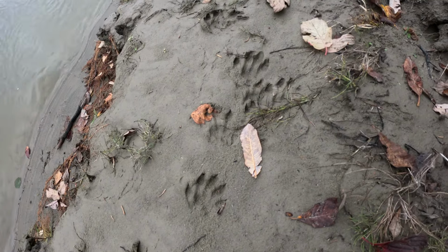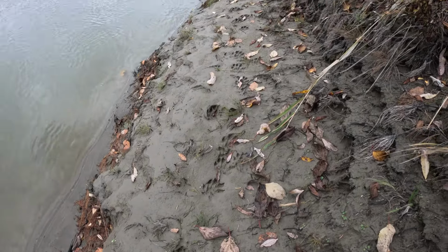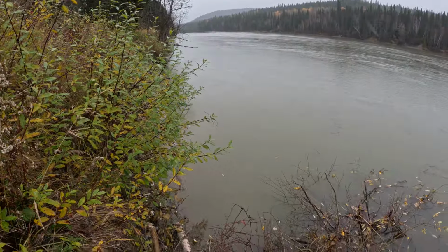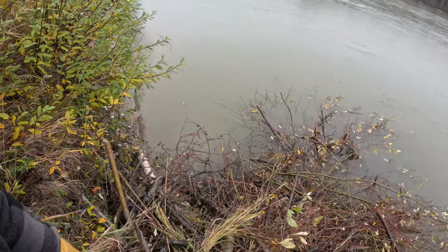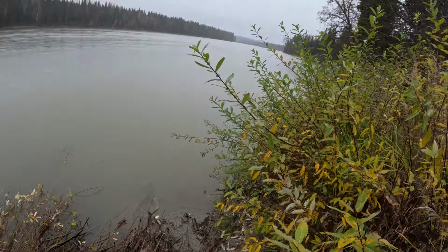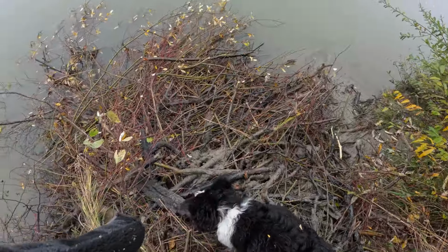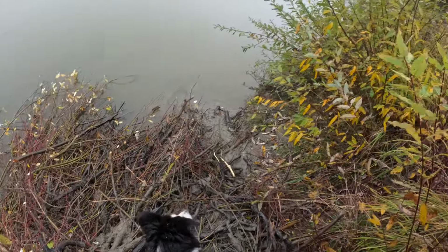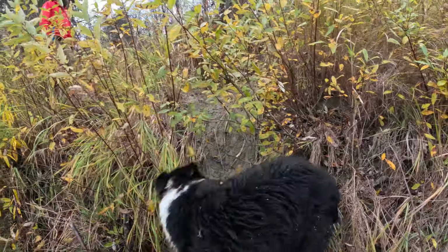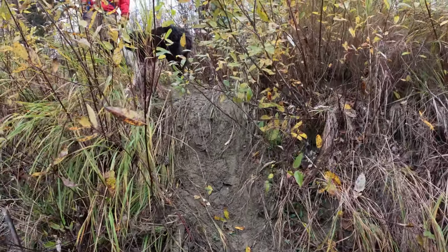I believe these are otter tracks going along here. So we got a bank lodge right along the edge of the river that we just kind of came across. Really fresh. Fresh chew, fresh mud, fresh run. So this could be a good spot to set a trap going up here.